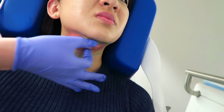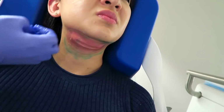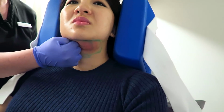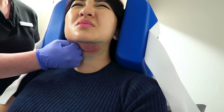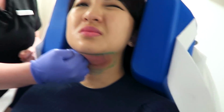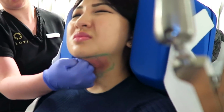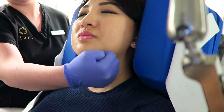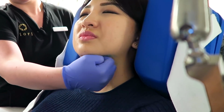So you can see there, we've got a frozen pocket of fat from where that applicator has been sitting. So what we're going to do now is give that a massage. It might be feeling a little bit tender at this point. It might feel like a bit of a stinging sensation. What that is, is the nerves just readjusting to the temperature change.